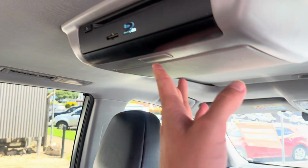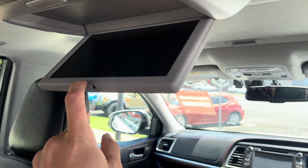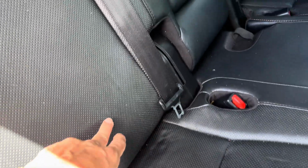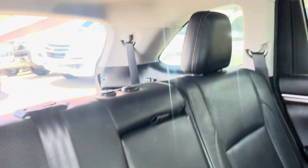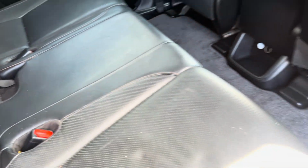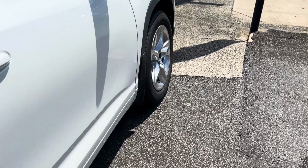Being a Grande, it does have the screen that pops down through here. Obviously that'll be in there as well. Aircon controls in the back, so if anyone is sitting in the back, they'll be able to control that aircon as well. A couple of light little marks just in the seat, but obviously nothing too major to be concerned about. Obviously I will figure out where that headrest is. It will be with the car as well, so don't stress about that one. I'll figure out where that is for you.